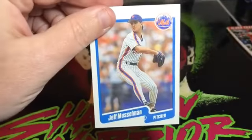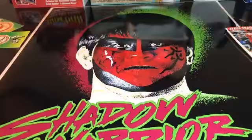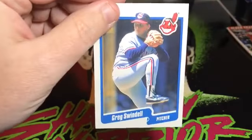Unimportant guy for the Mets, Jeff Musselman. Again, another left-hander. We specialize in left-handers here. Leader of the pack. Is that 3 in a row on the lefties? Yes, 3 in a row on the lefties.